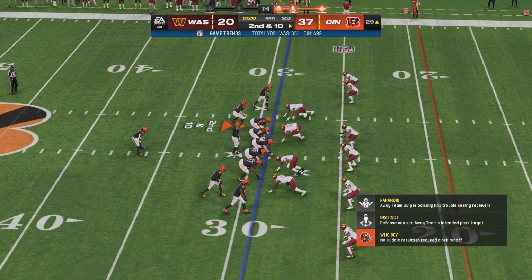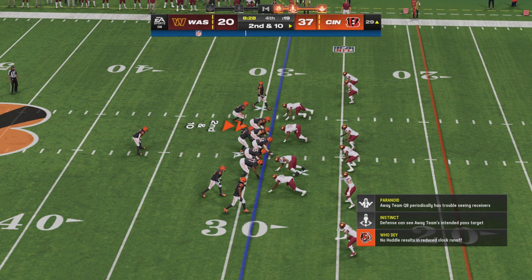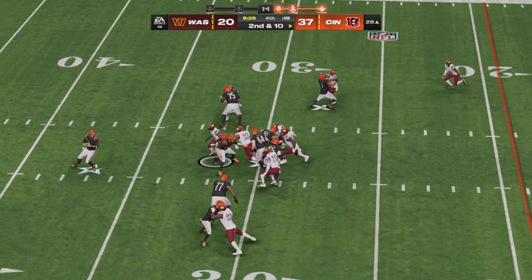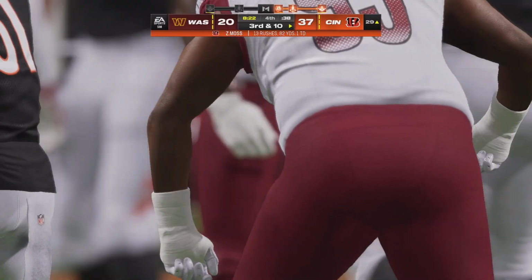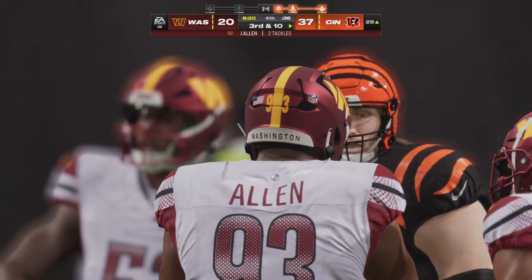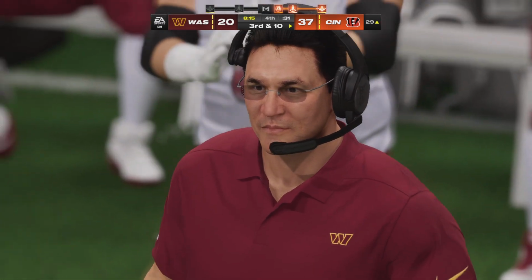Here's 2nd and 10 now from the 29. Moss on the give up the middle. And nowhere to run on the interior of that defensive line. He'll get back only to the line of scrimmage. No gain on that one as it brings up a 3rd and 10.